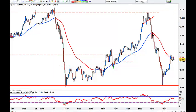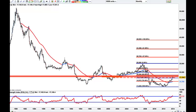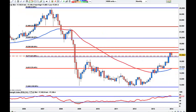Anyway, we're talking about predictions of 2014. So let me now turn to these images I've got.